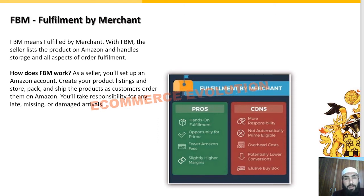But on the other hand, there are cons. More responsibility. Everyone wishes to have no responsibility and everything should be done automatically. So here you have to worry about the orders and fulfilling them. Also, not automatically Prime eligible. Every FBM service is not Prime eligible, but there are specific terms, conditions and limitations. After that, someone can become eligible for Prime.